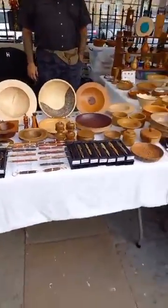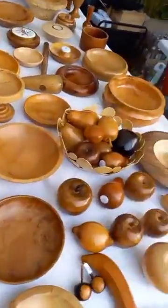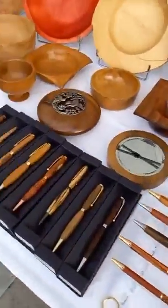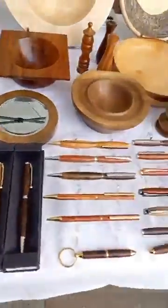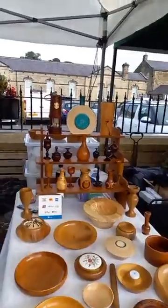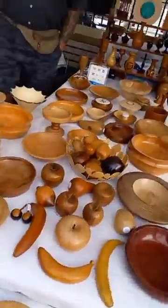Next up we've got Robin with his turned wood pieces. What a lovely selection of pens here. I'll highlight the pens. He's got rather carried away and brought loads today, so there's lots to choose from. Lots of lovely things here.